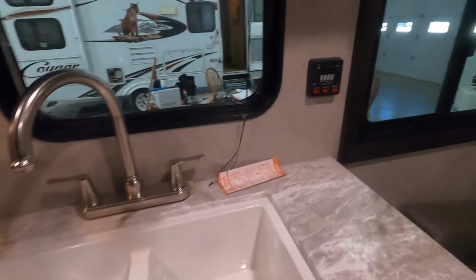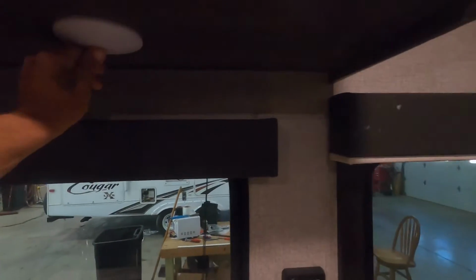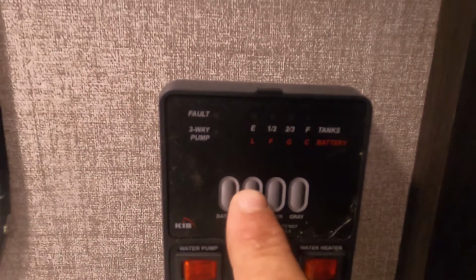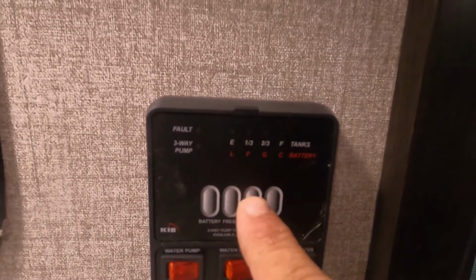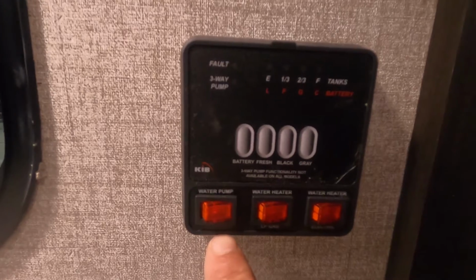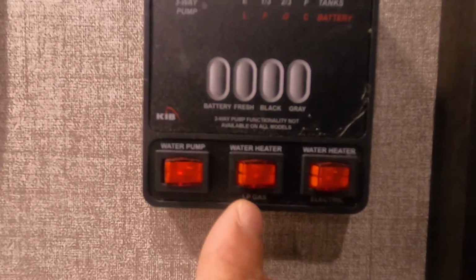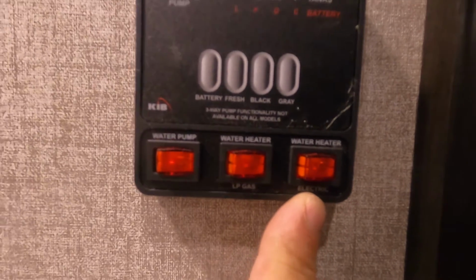Coming over here next to your sink. Turn on your lighting here. This is where you check your levels, your brand new battery. Here's where you check your fresh water, black and gray tanks. Here's where you turn on your water pump if using potable water. Here's where you turn on your water heater if you're hooked up to gas, water heater if hooked up to electric.